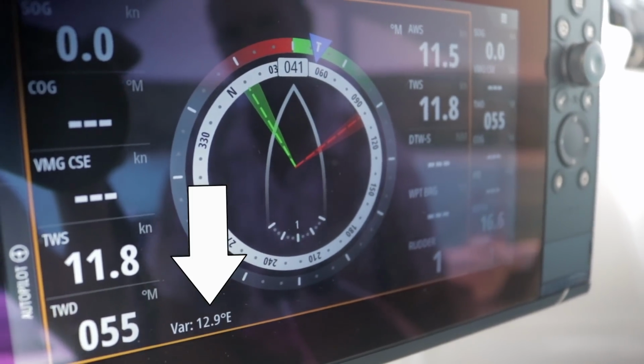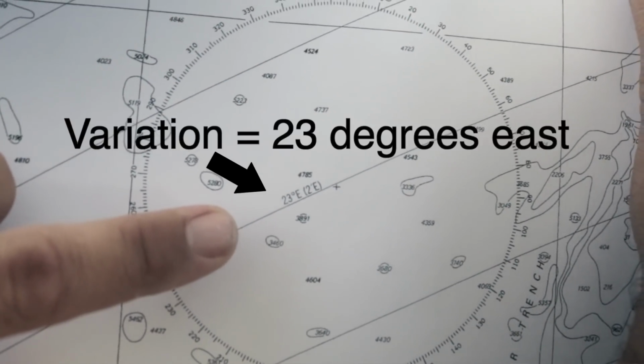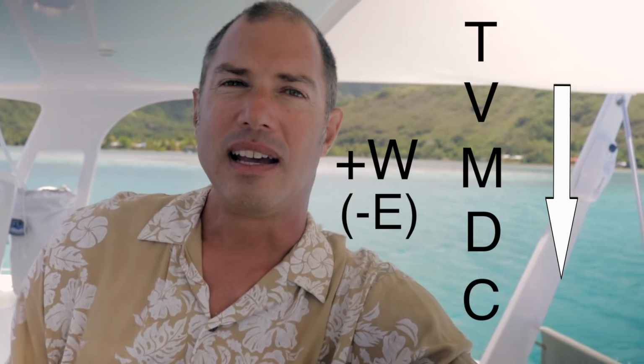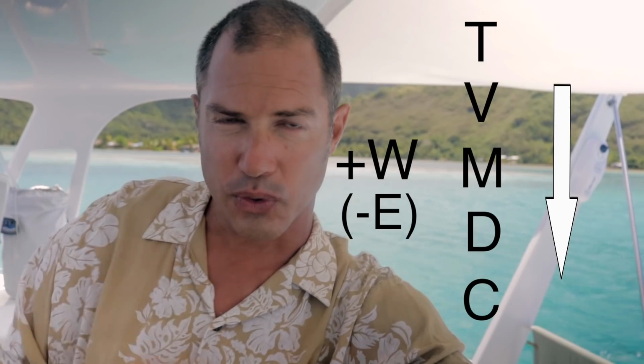You can calculate the variation in your particular area usually by looking at a chart plotter. There's tables, you can look it up online, and every chart will have the magnetic variation for the region that chart covers, as well as the amount that variation changes every year. True Virgins Make Dull Companions is a mnemonic to help you remember how to convert between true and magnetic when calculating a course. The full mnemonic is True Virgins Make Dull Companions, add whiskey. Add whiskey is a way to remember that you add west deviation when you're going from true to compass.